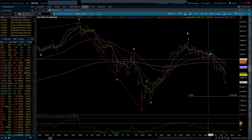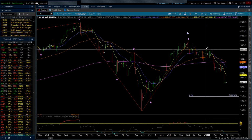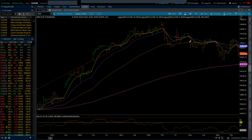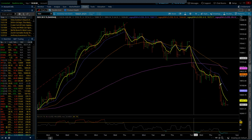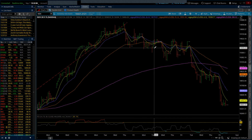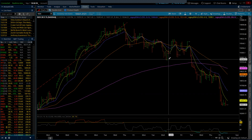So if I label this 1 and I label this 2, and I also could put the 2 almost right there. But if you need to, you can put the 2 here. You can see in the cash market, it's a little more difficult. So I'm going to bring it down. Let's take a look at it on the hourly chart. Here it is again. So we have 1, 2, 3, 4, 5, and that actually ends up being a 5.